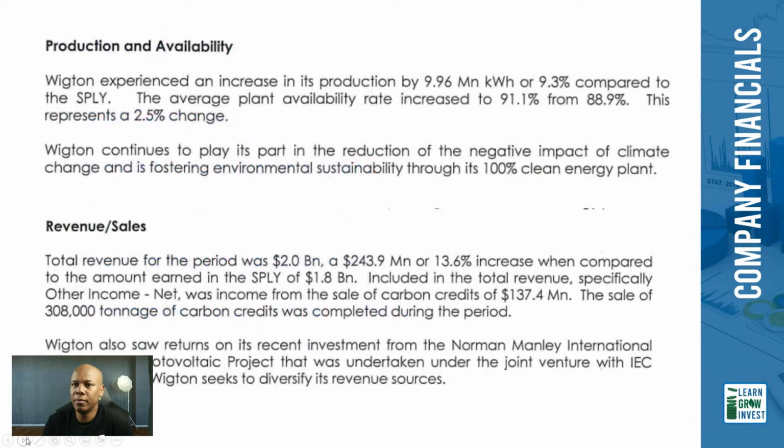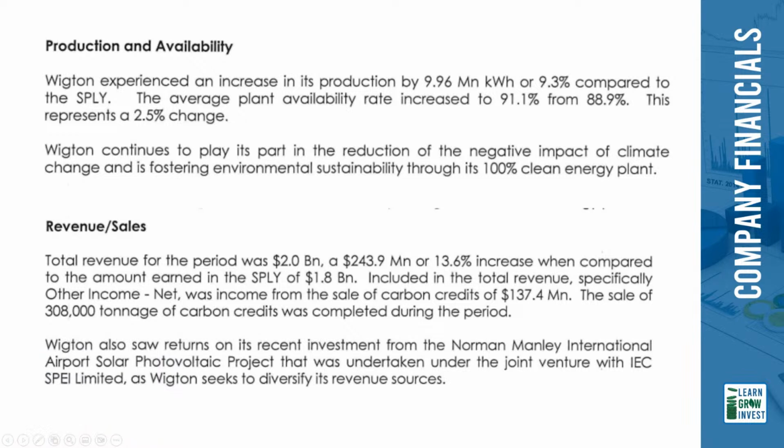All right. So these notes are taken from their statements. So I'll get into these first before we look at the statements themselves. So it says here that they experienced an increase in its production by 9.9 kilowatt hour, or 9.3%, comparable to the previous period. The average plant availability rate increased to 91%, up from 88.9%, and that represents a 2.5% change.